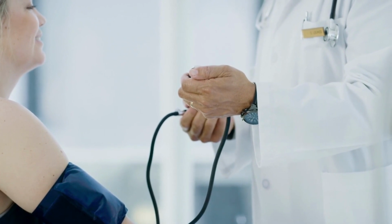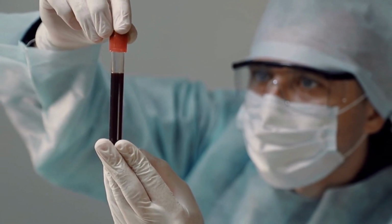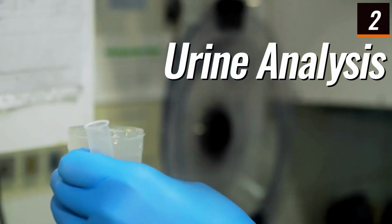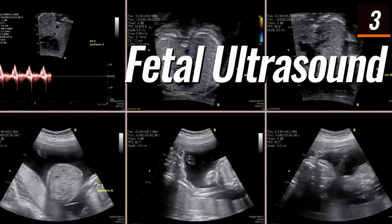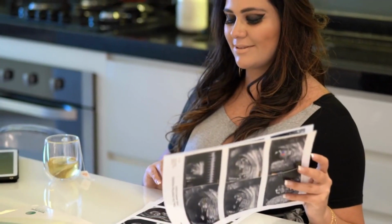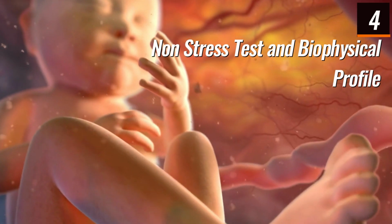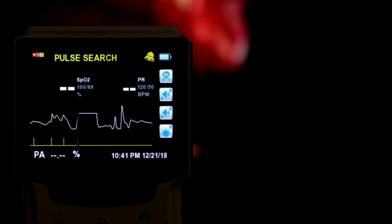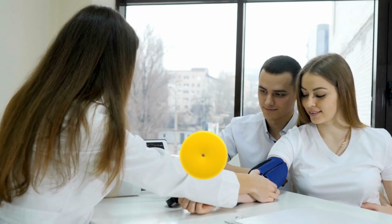Some of these methods are as follows. With blood tests, liver and kidney values are checked and blood clotting is checked. Urine tests are used to analyze how well the kidneys are working. Fetal ultrasound is the monitoring of the baby in the womb by ultrasound. In this way, the baby's weight and the condition of the amniotic fluid are monitored. The non-stress test monitors the heart rate when the baby moves. The biophysical profile examines a series of parameters to determine the baby's well-being.